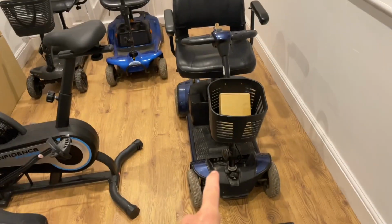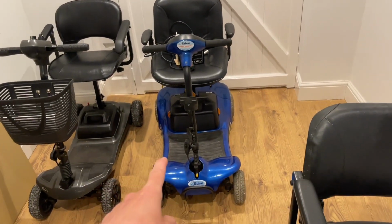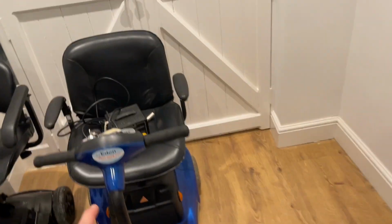I'm prepping for a big day tomorrow, and it's a big day that I don't like. Tomorrow morning I've got a lady coming to look at the GoGo Elite scooter, and then this blue one. I think it's a Shop Rider scooter. So I've got a lady coming to look at both of those scooters. She's told me that she wants to take both. So she's interested in buying both.